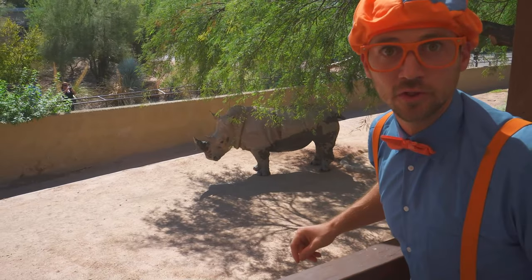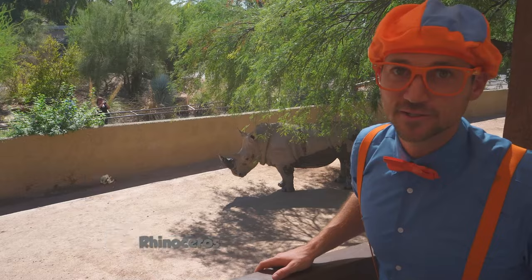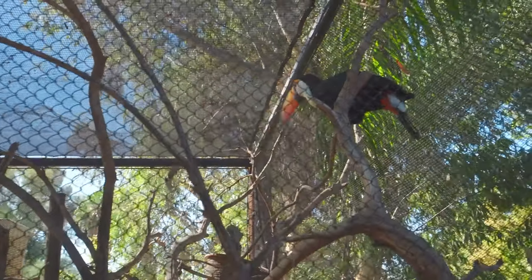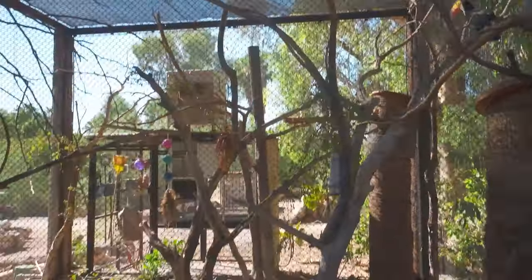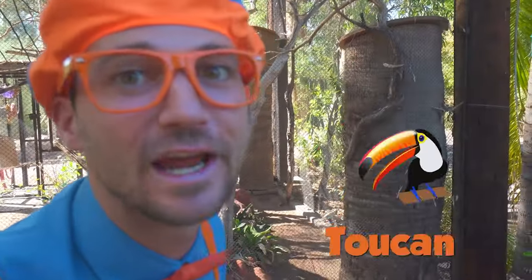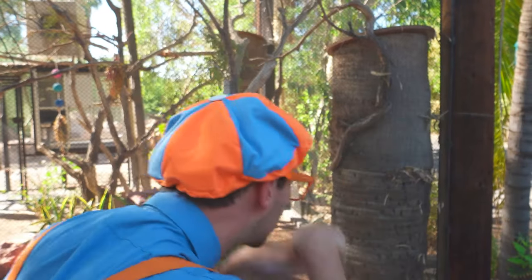That's Lulu the rhinoceros. And Lulu is 21 years old. Yeah, Lulu, party! Woo-hoo! That's a toucan. Did you see its big beak? Kind of looks like a banana.